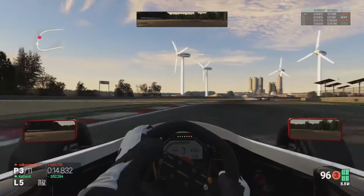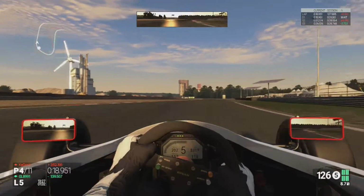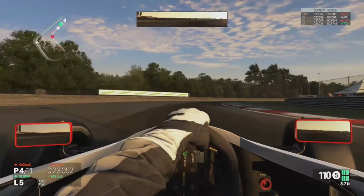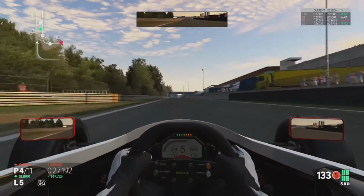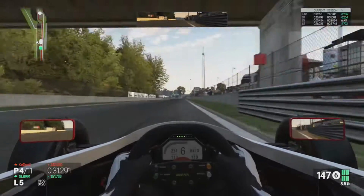But the Zolder circuit itself is not a track I'm very keen on at all. I don't really like it that much. Today wasn't so bad when we were doing this race though, because I had previously done this in the AOR GT3 League, so I got quite used to the track, the corners, the layouts, and where I should be braking and whatnot, so I was kind of relatively comfortable with this.